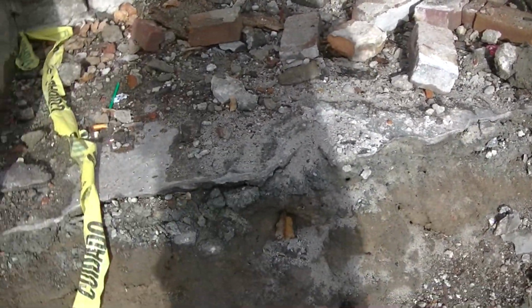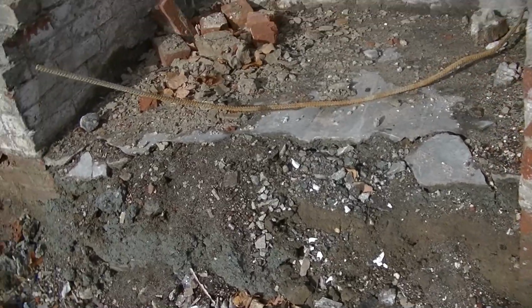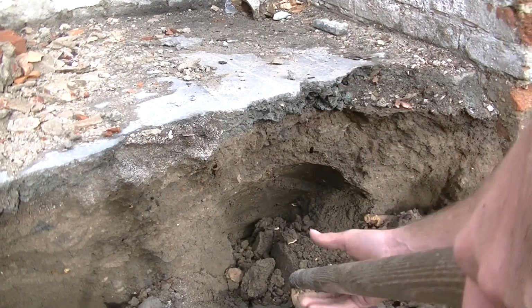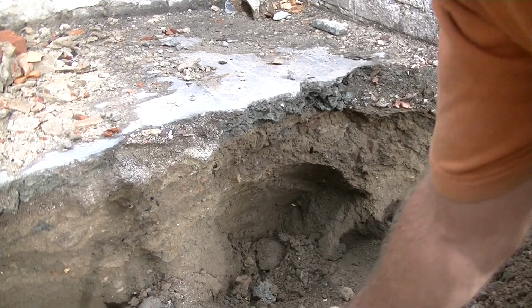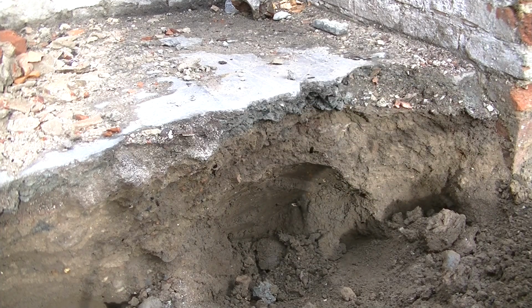There appears to be some shallow glass and bone. We're gonna see what we can find. I have a theory. There's lots of bone in here. Since there was a saloon and restaurant in this building, I bet they were sitting on the porch eating and throwing the bones out into the dip under the sidewalk.